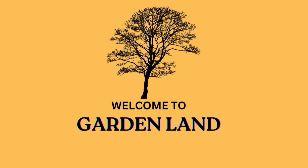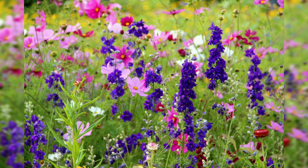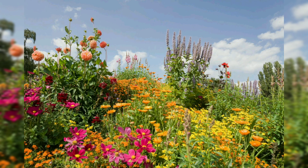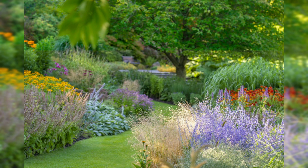Today's topic is a blueprint for beauty, a comprehensive guide to flower garden ideas for a stunning and colorful outdoor oasis. Flower gardens are a delightful and enchanting addition to any outdoor space, offering a burst of color, fragrance and beauty that can uplift the spirit and soothe the soul. Whether you have a small balcony or a sprawling backyard or anything in between, there are endless possibilities for creating a stunning flower garden that reflects your style and personality.